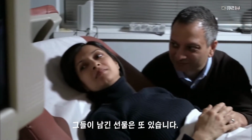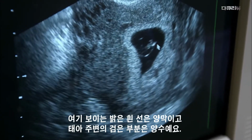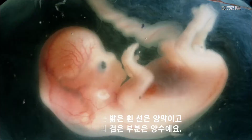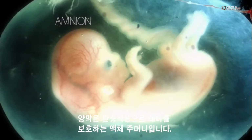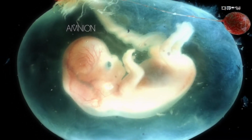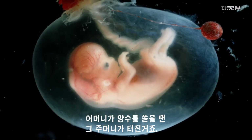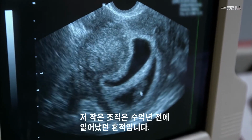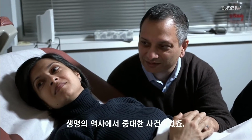And that's not the only gift they left us. This little bright white line around there is the amnion. And then the black around the baby is the amniotic fluid. The amnion forms a fluid-filled sac that cushions the embryo. When a mother's waters break, this is the sac that bursts. That little tissue represents something that happened hundreds of millions of years ago and our connection to one of the great events in the history of life.